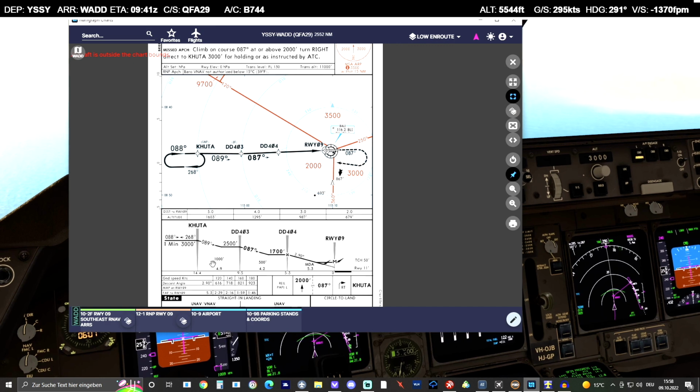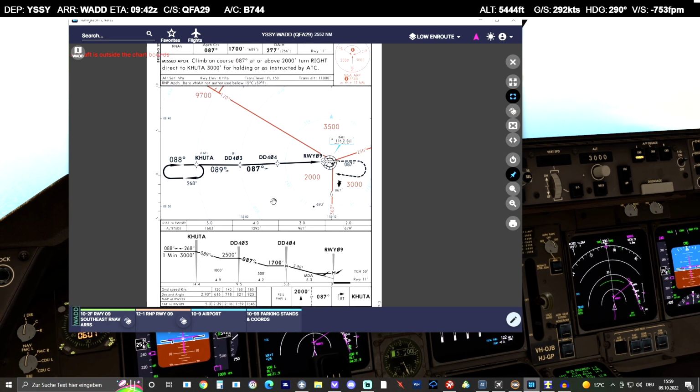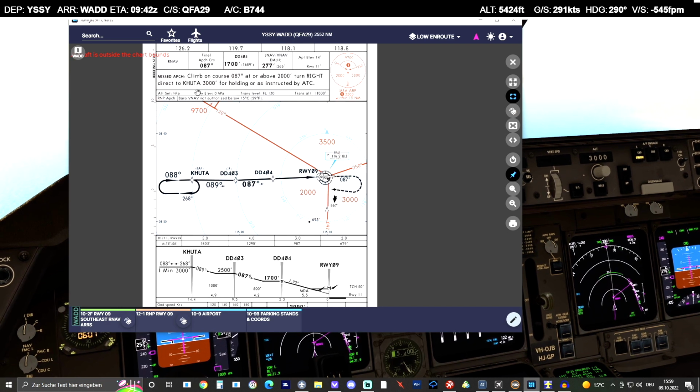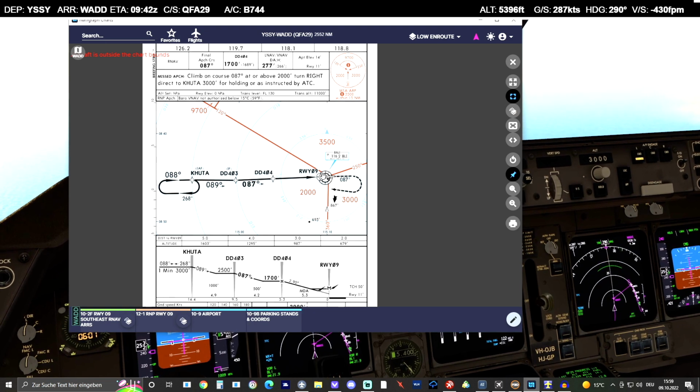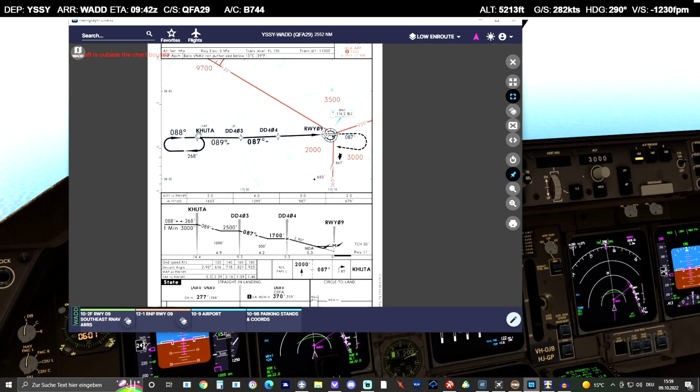It's a 2.9 degree descent angle, so rather shallow. Minimums are set at 280. And yeah, other than that, should be really straightforward approach. Go around, climb on course 087, which is runway track at above 2,000, turn right, direct Kuta, holding at 3,000. So go around altitude 3,000 will be set. And yeah, that's that from Kuta.